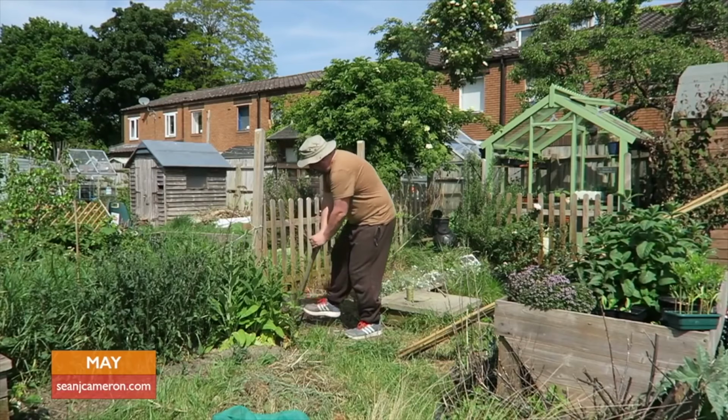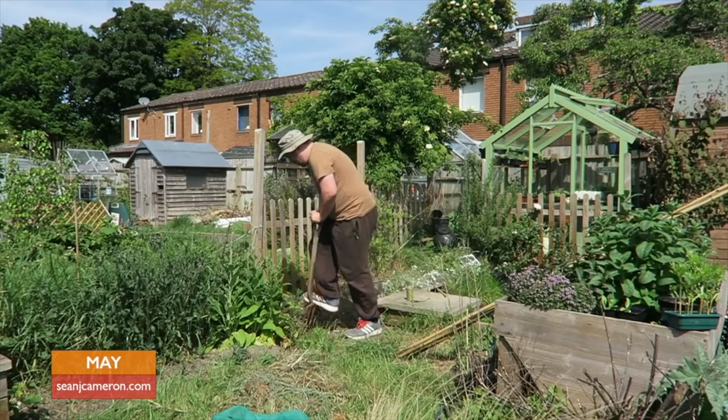The ground is so solid that it's ending up breaking the bamboo canes that I'm trying to put in the ground. Look at that, it's breaking them into bits. So what I'm going to do is abandon that for the time being. But I'm going to put some runner beans into one of the raised beds.